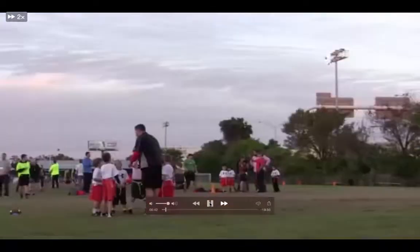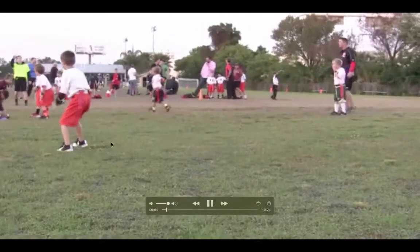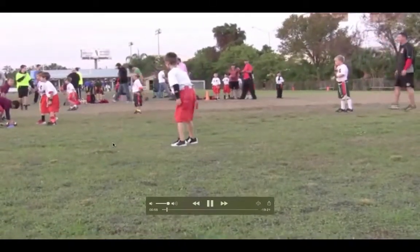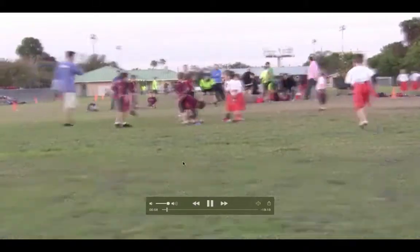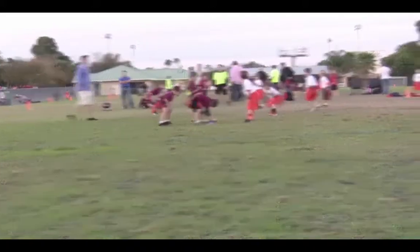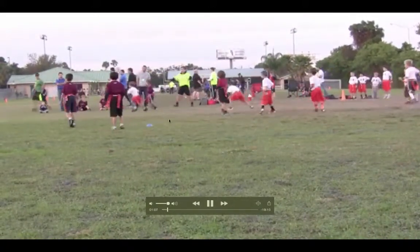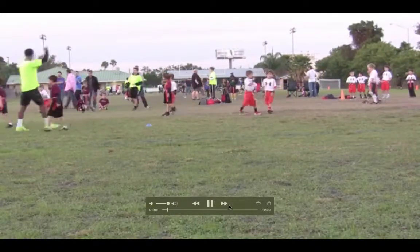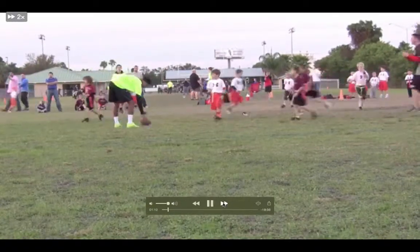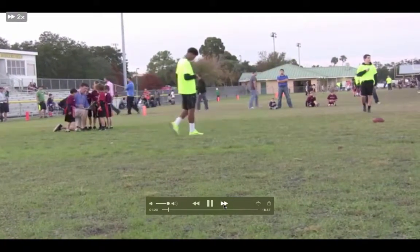I like it that all the kids are running back to the huddle very quickly. Remember, they played one deep safety, and the rest were pretty man-to-man across the line there. All right, I think this is a stack pass. Okay, so we missed that. No worries. I like the fact that you guys are hustling back, getting back into the huddle.